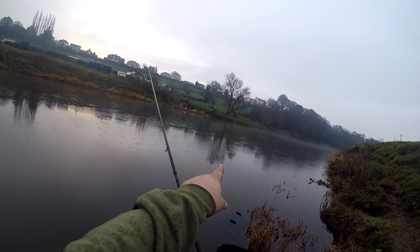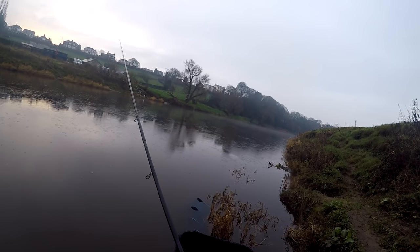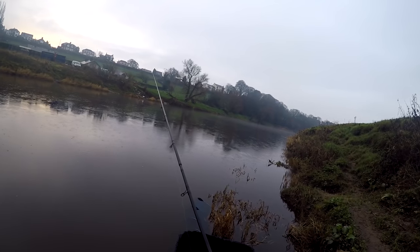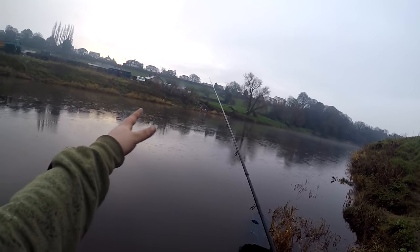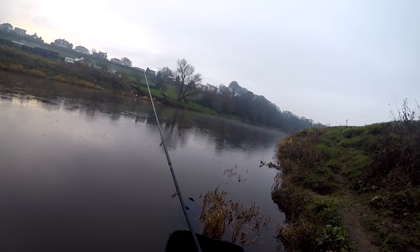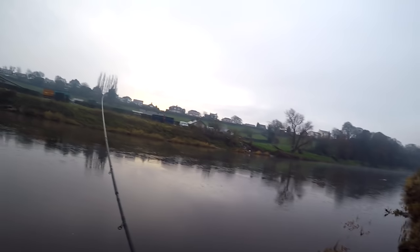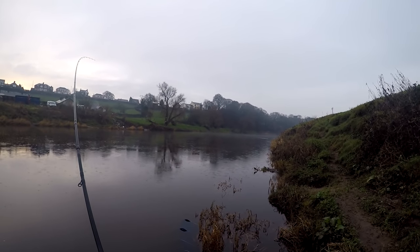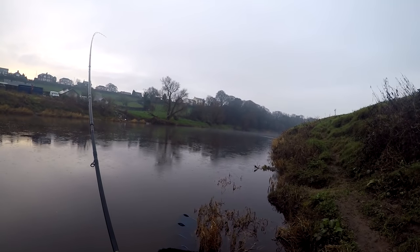I've got a nice marker for the hemp with that tree, and it's going down nicely, and what we're hoping is that any fish have started to move onto this side because it's just that bit slacker. And there's a fish, it's coming right down the swim, so that's a good sign that the first trot down we've had a bite.